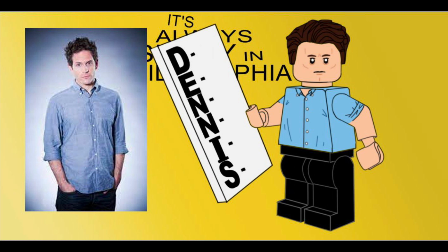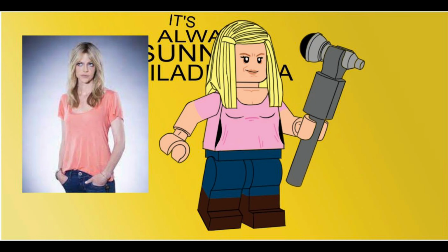But let's move on to Dennis's sister, Deandra Reynolds. I don't remember the actress's name, but I do know the actress is actually married to Rob McElhenney, which is pretty funny because in the show they kind of hate each other. But here's Dee, the main female of the five. So you got the five gang. So this is the last member of the gang, the people that own the bar.